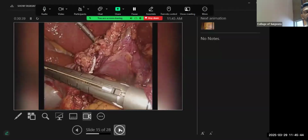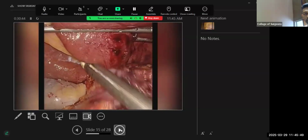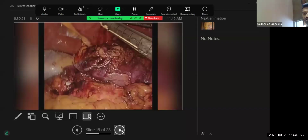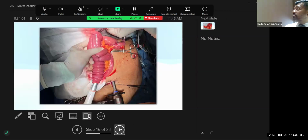And this is the pylorus that is being divided using endo-GIA stapler. Okay. So rest of the surgery is open, right? Okay. So this is how we anastomosed. We created a jejunal pouch with a rolling using endo-GIA staplers, and the circular stapler was passed across to the tip where the anvil was placed.